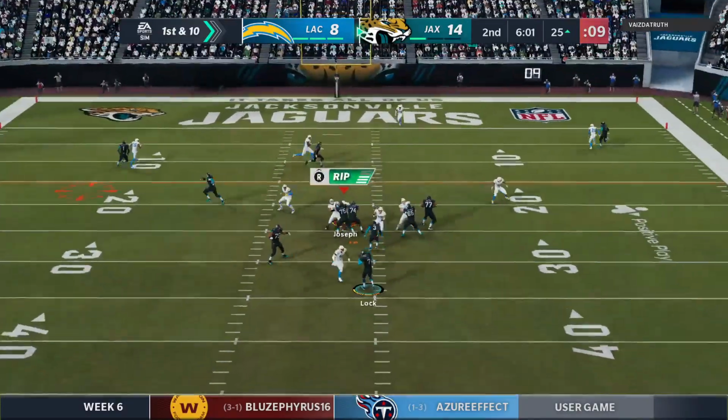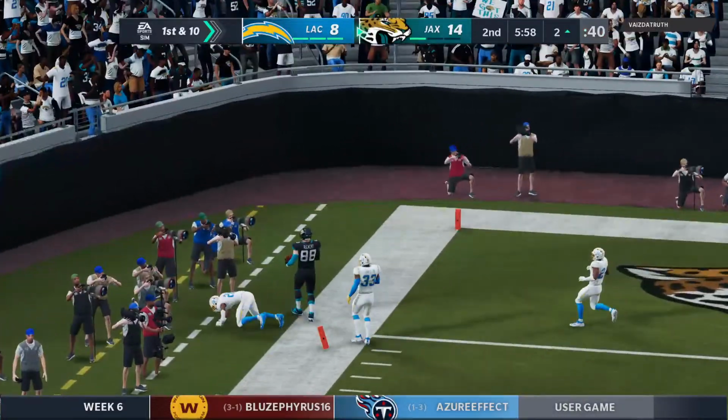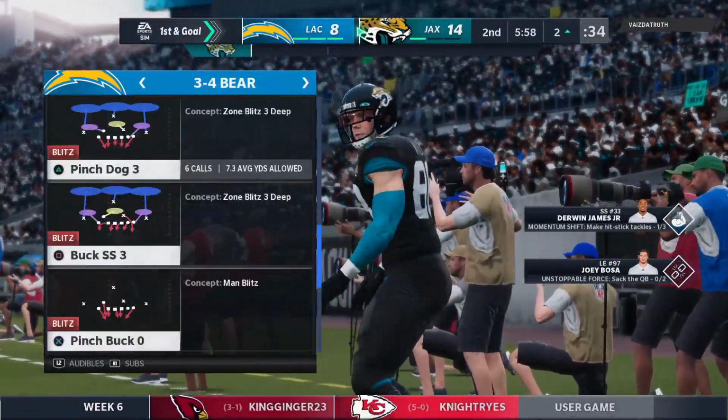Here's a play fake as they set up to throw. And he finds a man on a crossing route. And all the way to the 2-yard line there before crossing over out of bounds. 23 yards on the play.